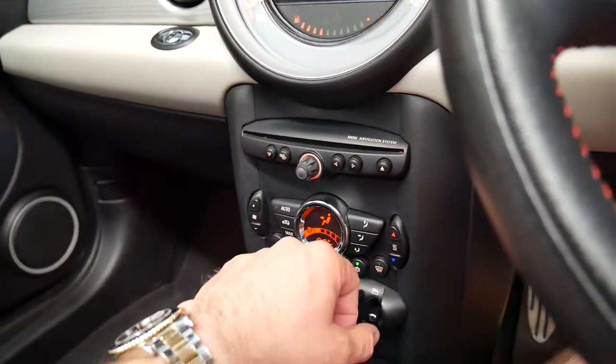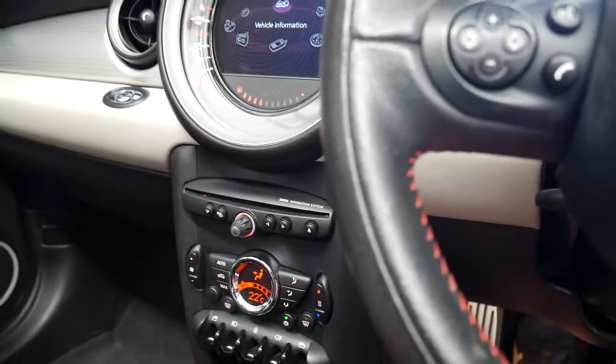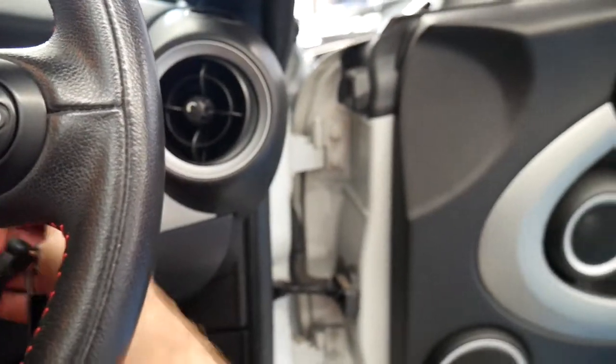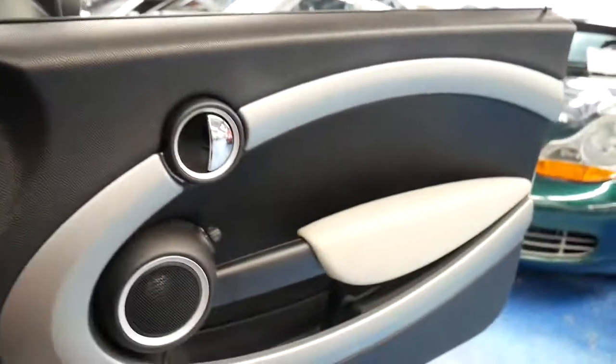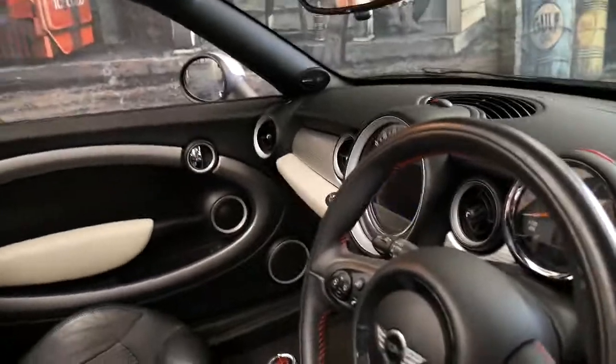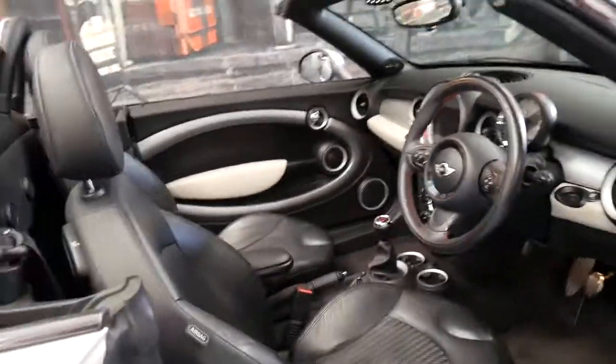You've got climate control air conditioning. It's also got two remote keys and a Harman Kardon sound system. You see on the steering wheel here, you've also got cruise control. So as I said, these really were fully optioned with everything.